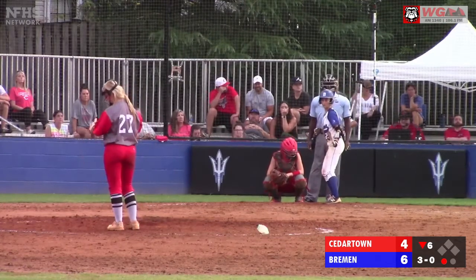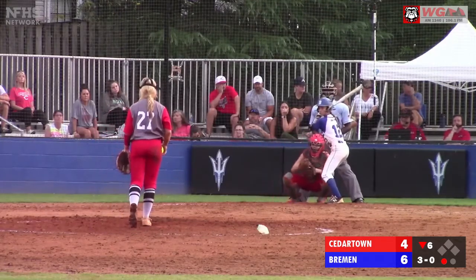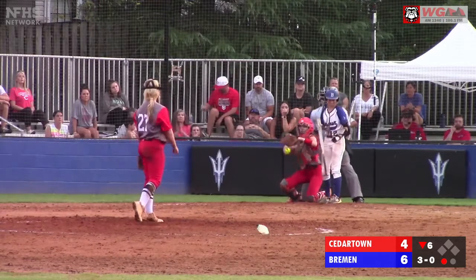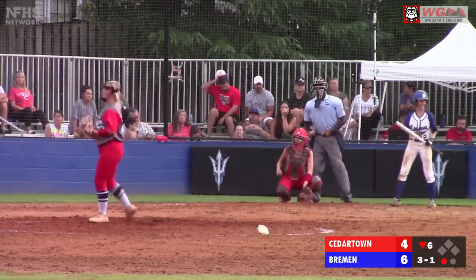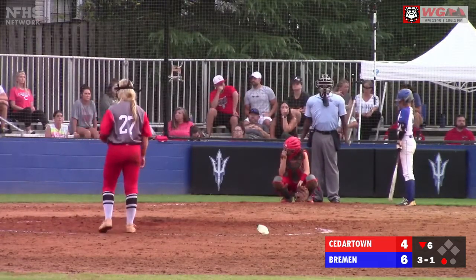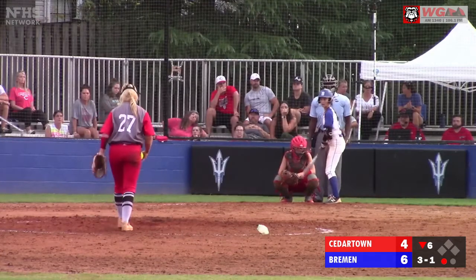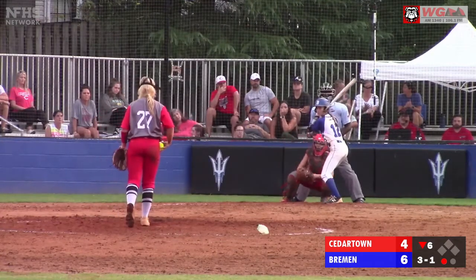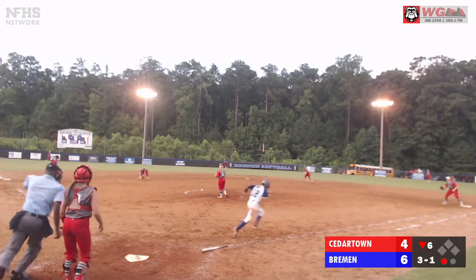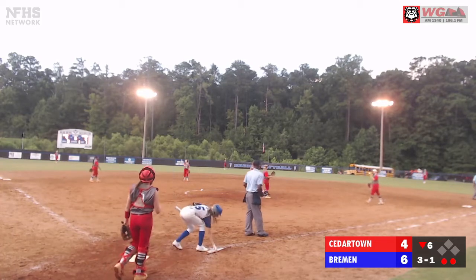3 balls, no strikes. Well, Lady Dogs now trail by 2. And then that very well may be a rule. I don't know for sure, but high strike called, 3-1. I learn something new every day. Apparently that is something that can allow a runner to move up. Pitch on the way, and that's slapped to the shortstop. Nicolopoulos will field and fire over to first base for out number 2.